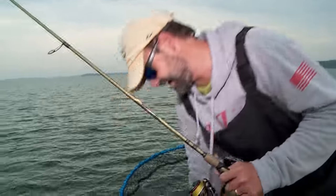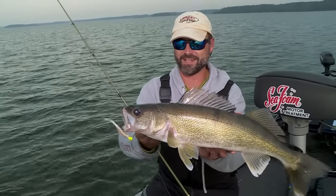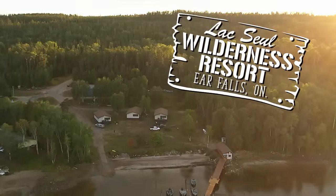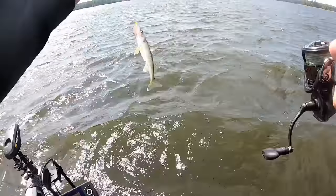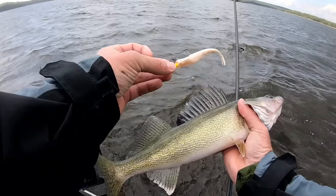It has been a very, very long time since I've got to do my favorite thing in the world, and that is fish in Canada. COVID kind of messed things up, and it's our first day back. We just got done waiting in line at the border, and we're on beautiful Lac Seul, out of Lac Seul Wilderness Resort. And the mission this week is to see how many walleyes we can catch on jigs. So the show is gonna be about how to catch walleyes in Canada on jigs and minnows, jigs and plastics, and how to find them.